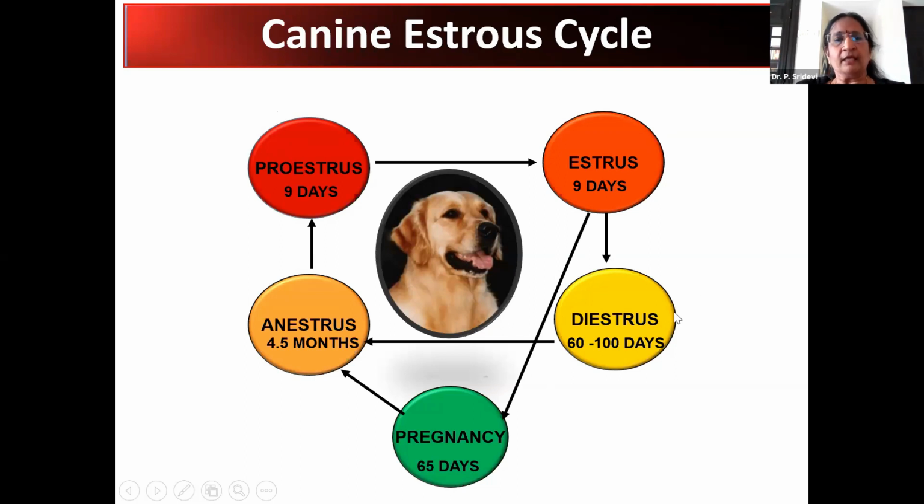diestrus, okay? So now we need to understand that, again, as I said, there are so many peculiar features as far as diestrus or of pregnancy is concerned, which again is going to influence the protocols for termination of pregnancy as well as for treatment strategies for pseudopregnancy.